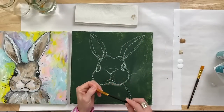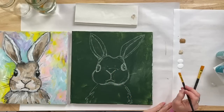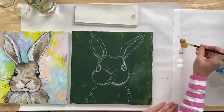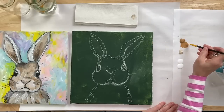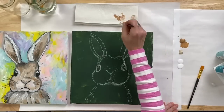The reason we're doing dry brush is it allows this dark background that we created to come through. So you guys, I am gonna put a medium flat brush. You could use a 10, a 12. I'm using a 10. And I'm gonna go into that dark tan and I'm just loading my brush. And I'm gonna tap on the paper towel.